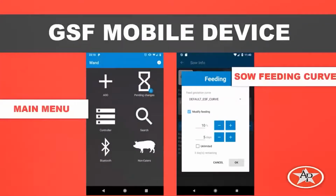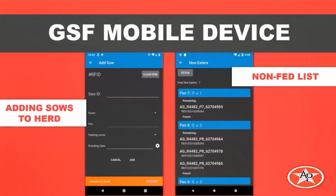We're going to look here now at just a couple mobile screenshots. We have the main menu. On the right, we have the feed curve. Once again, you'll notice these are very similar to what we saw in the main computer screens. We can add sows into the herd. We can also manage a non-fed list on the handheld device, so we can have that list, go out and find those individual sows and manage them.